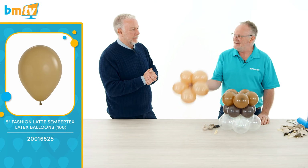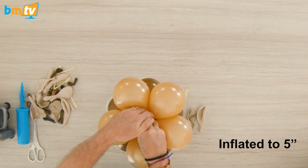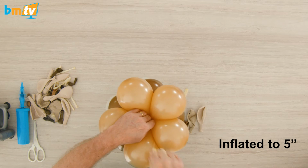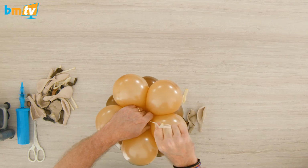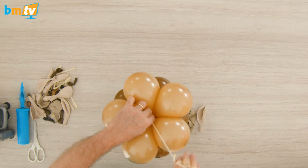Next layer. This is latte, and this is to 5 inches. So literally half an inch at a time. Pull it up. Nice and tight. We want tension on this, and keep that tension going while you just figure of 8 around.